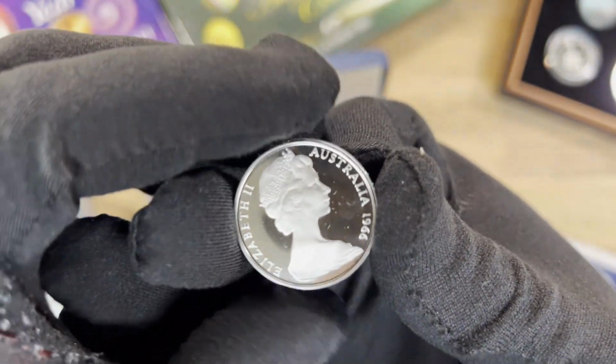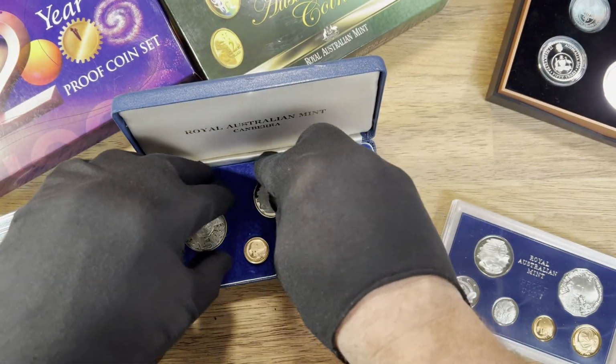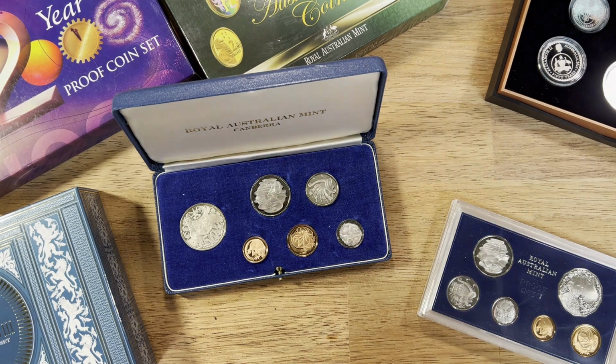So as you can see there, 20 cents is in good condition. The only one is there's a little bit of milk spotting, what we call, potentially on the 50 cent. But a good set to get.